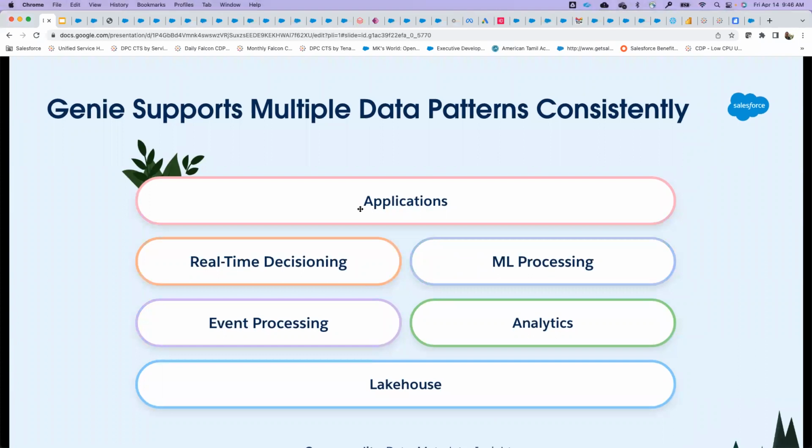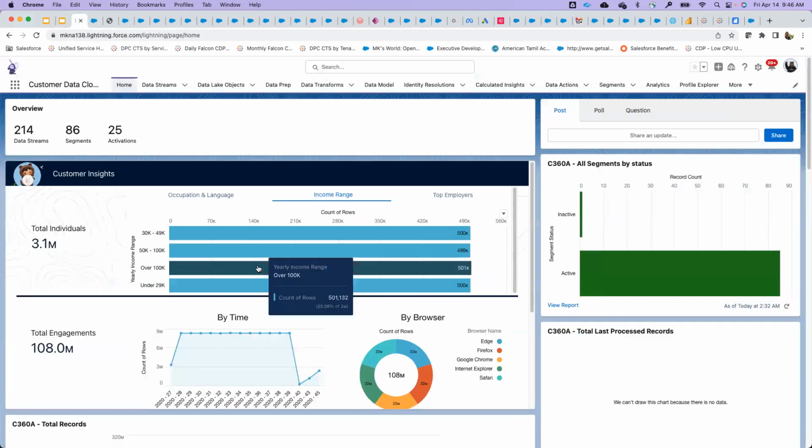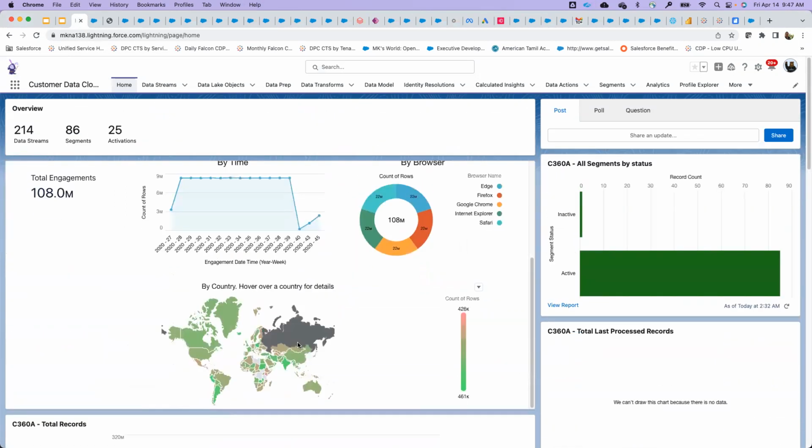Now, let's actually look at the product in action. This is the home screen of Data Cloud. As you can see in the home screen of Data Cloud, we already have embedded CRM analytics here, and CRM analytics dashboards can be used with Data Cloud to get data.